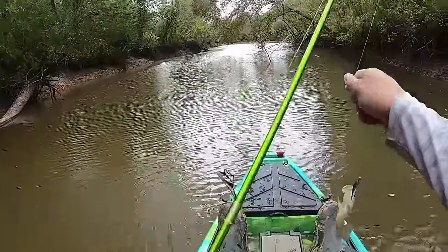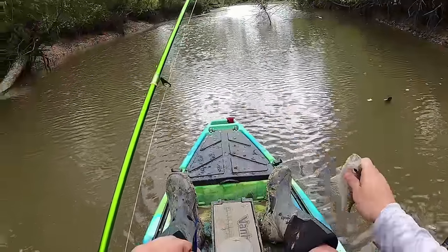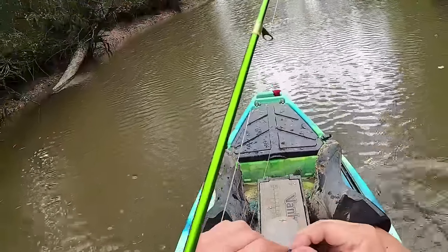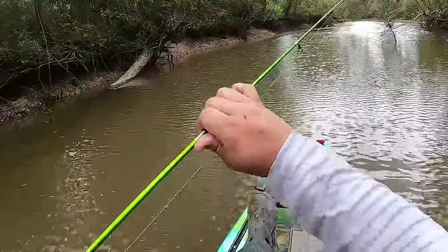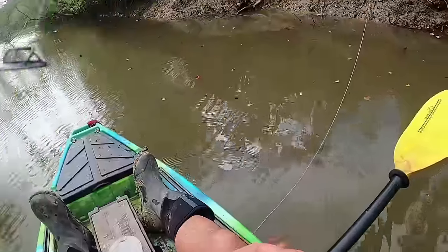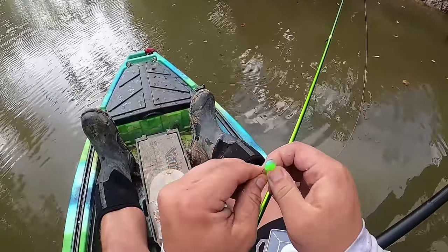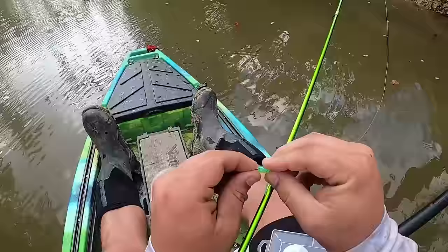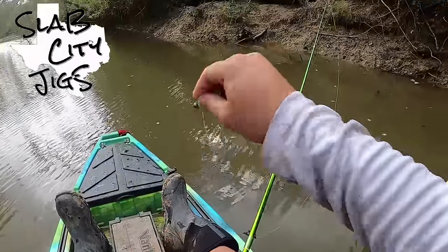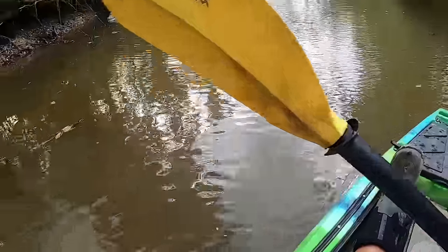There he is. Little guy. Isn't it crazy, guys, to catch 4 or 5 crappie this size, then all of a sudden you get a tank. All right, guys, I'm gonna switch it up a little bit. I'm gonna get this chartreuse. Telling you guys, if you ain't got these, they're gonna start going really fast, I can promise you.